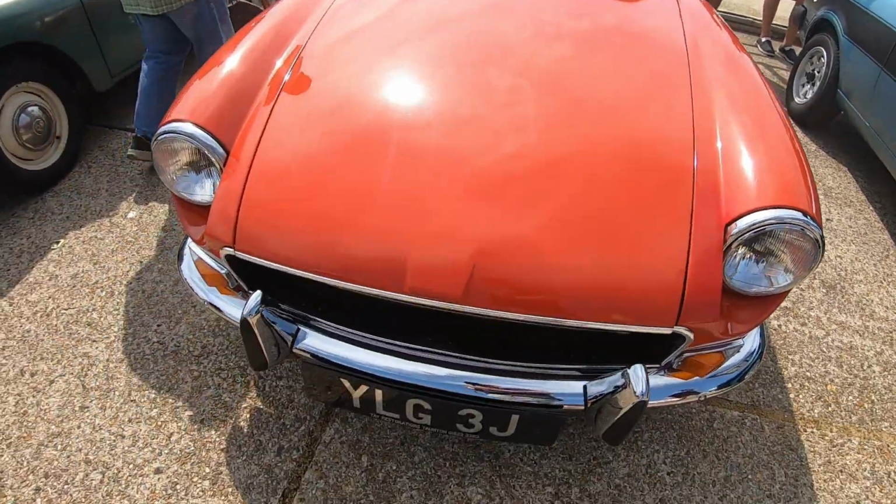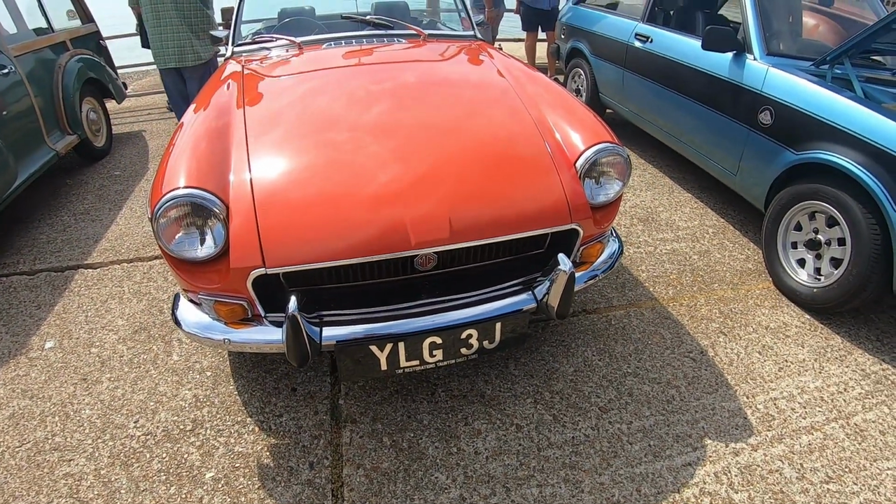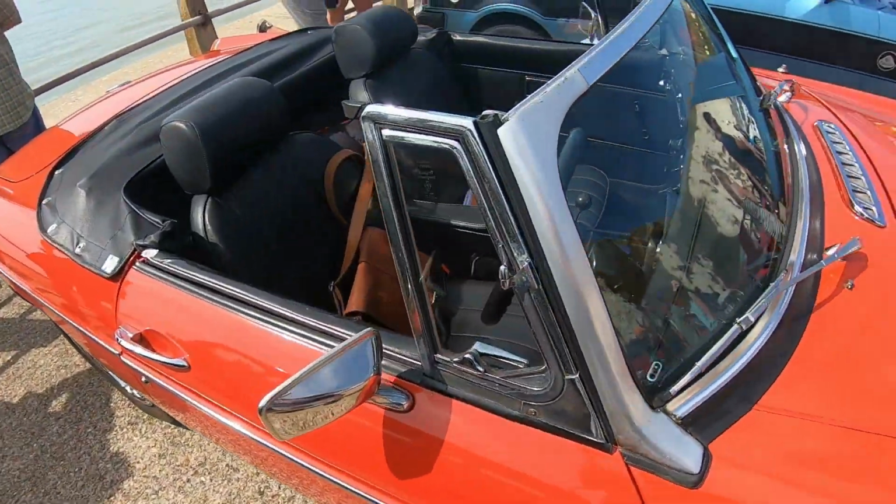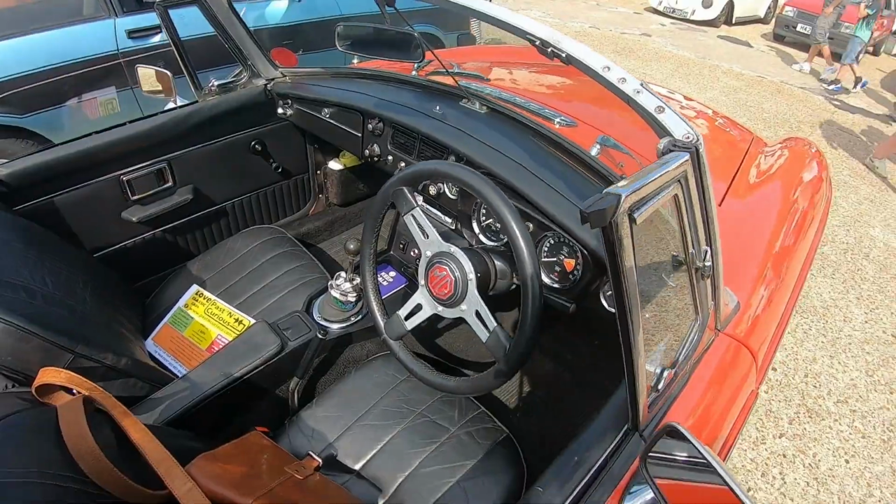MGB from Taunton. Oh well, restored in Taunton. Whether they've come down from Taunton today or not, I don't know. That's a long way to come to New Haven. Very tidy.